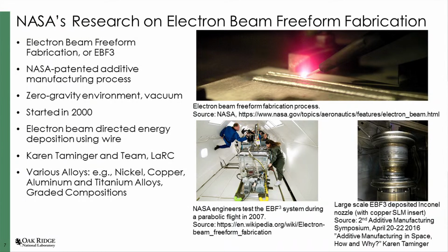some of the work that NASA's been doing. There's been different efforts in looking at large-scale directed energy deposition to create structures. NASA has funded activities in what they call electron beam freeform fabrication and even have patents in this area. One of the nice parts, once again, it is an electron beam, so it works great as we're looking at the idea of space. They've used wire as their feedstock for deposition.